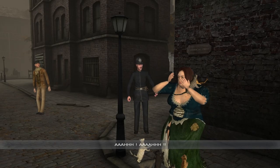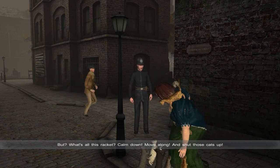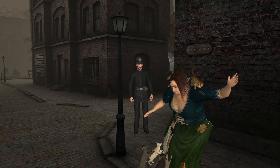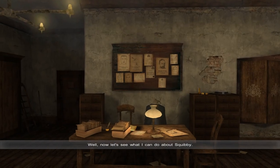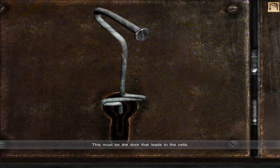What's all this racket? Calm down. Come on, out. And make those chaps shut up. Well now, let's see what I can do about Squibby. What a stupid plan. This must be the door that leads to the cells.